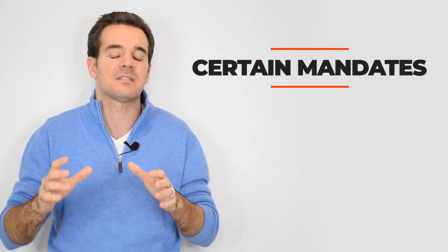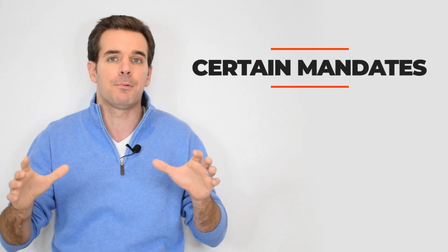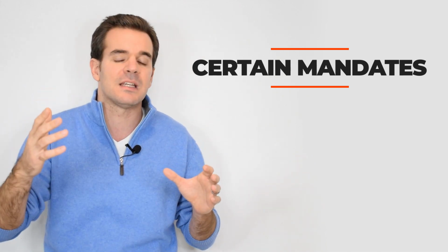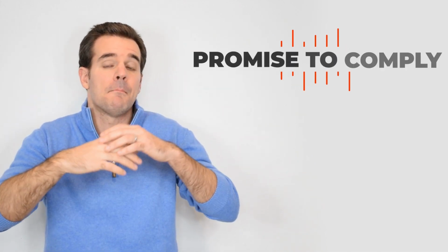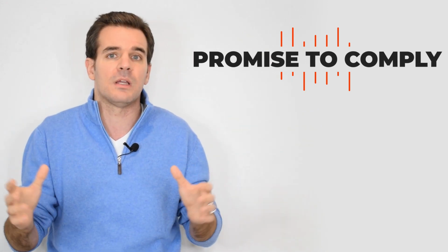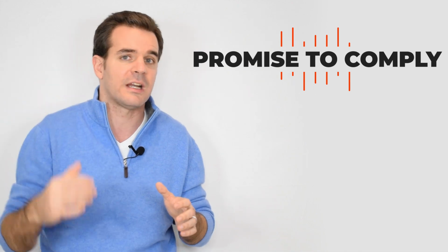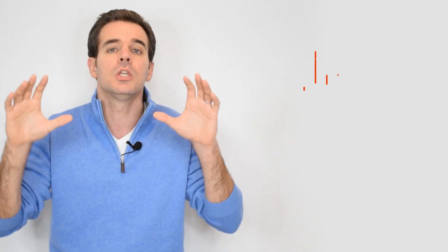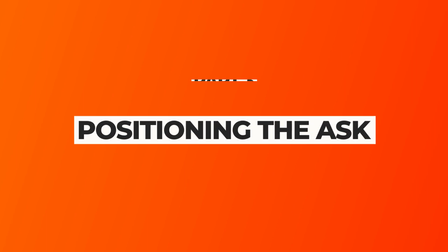Because remember that investors have certain mandates with their own LPs, and this is limited partners, meaning people that have invested in their funds as investors. And those are promises, perhaps what I was saying, mandates that they've said that they're going to comply with. So if they're only investing up to a certain amount or in certain rounds of financing, you want to make sure that you are also going in parallel with those mandates that they have with their own LPs.